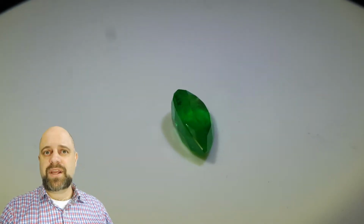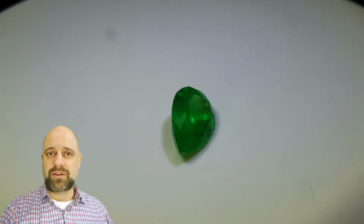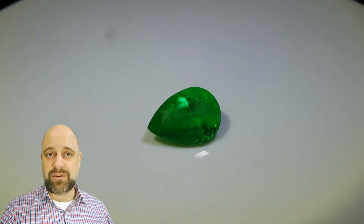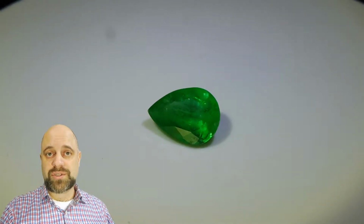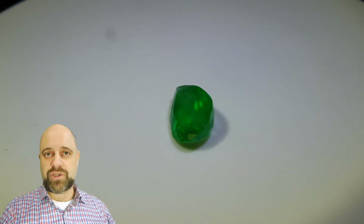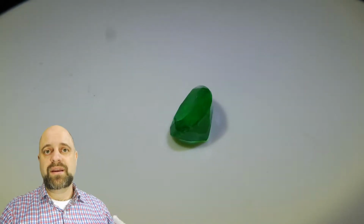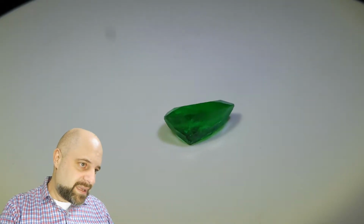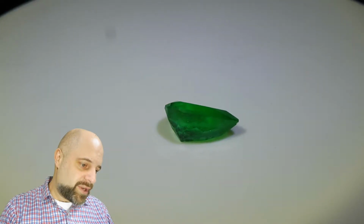If you haven't watched my video yet about why emeralds have inclusions, take a look at that. It explains that emeralds have inclusions, and the more saturated emeralds are, the more inclusions they have. The more color they have, the richer and more saturated that color is, the more inclusions they have. So, I'm going to let this come around for another loop.